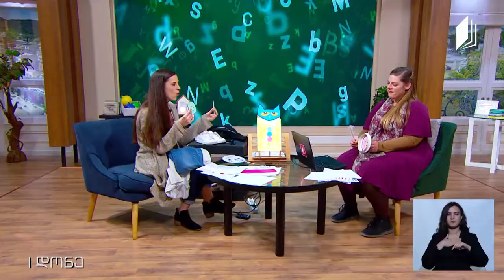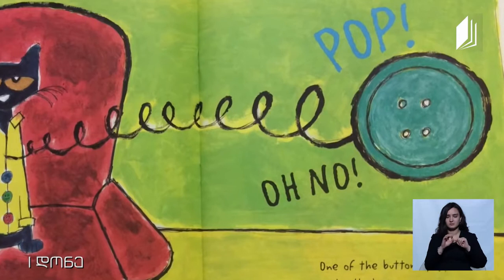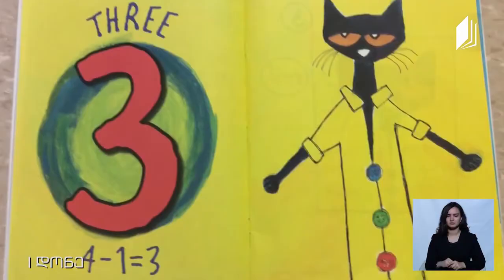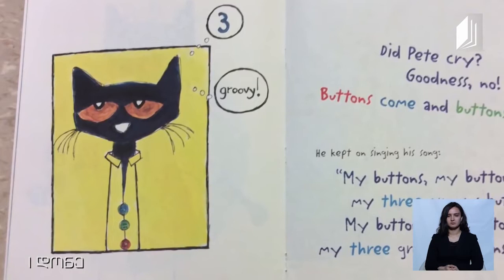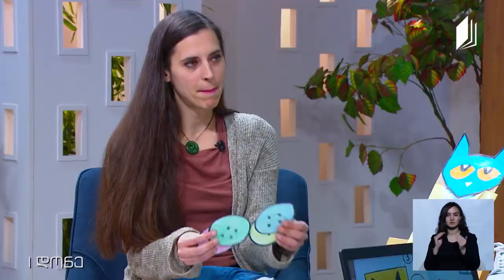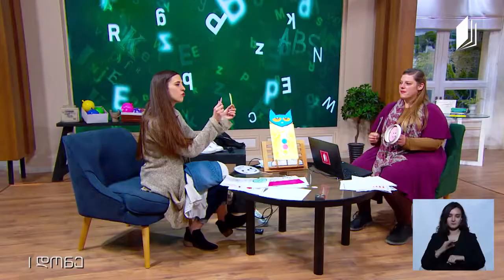Pop, pop. Oh no! One of the buttons popped off and rolled away. How many buttons are left? Three. 4 minus 1 equals 3. Did Pete cry? Goodness, no. Buttons come and buttons go. He kept on singing his song. My buttons, my buttons, my three groovy buttons.